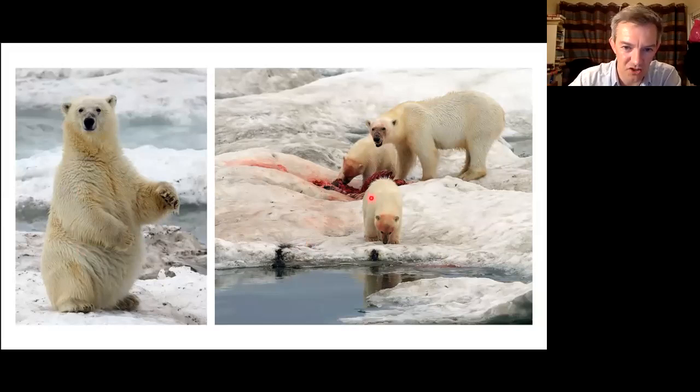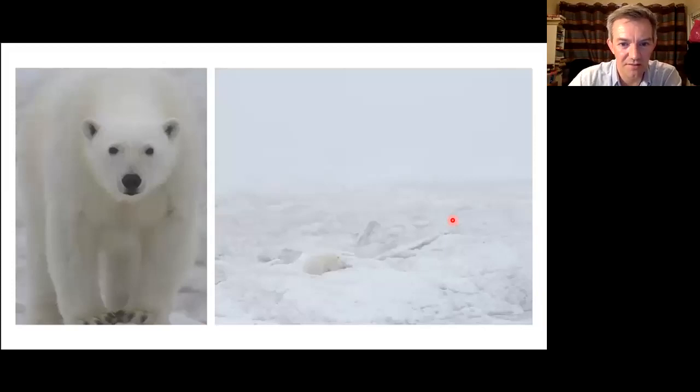These two cubs are munching on a freshly killed walrus. And they generally look very rotund and very healthy. So if you want to see polar bears, it's undoubtedly the best place on the planet to see polar bears. And polar bears doing what polar bears do best, which is on ice, hunting walruses, and just looking absolutely awesome.